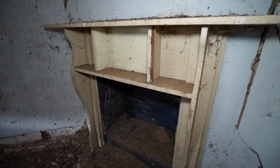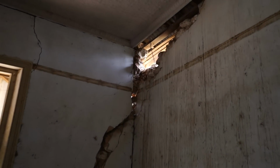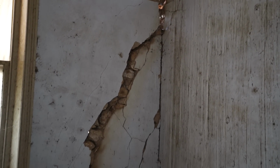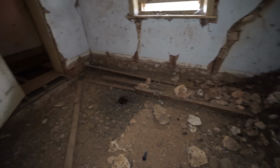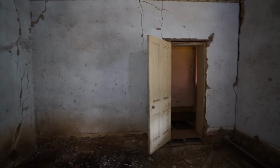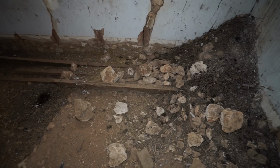It's the only one with the mantle still attached too. Oops. Just brushing off a cobweb. What an old gem. Probably last lived in the 60s, I reckon. Who knows, maybe up into the 70s.